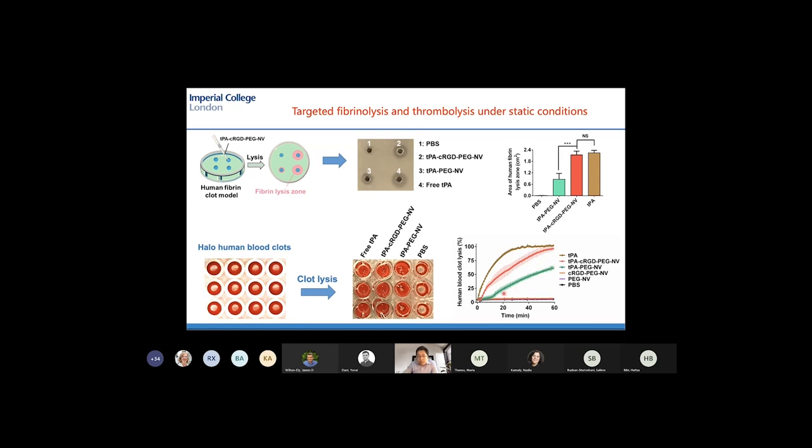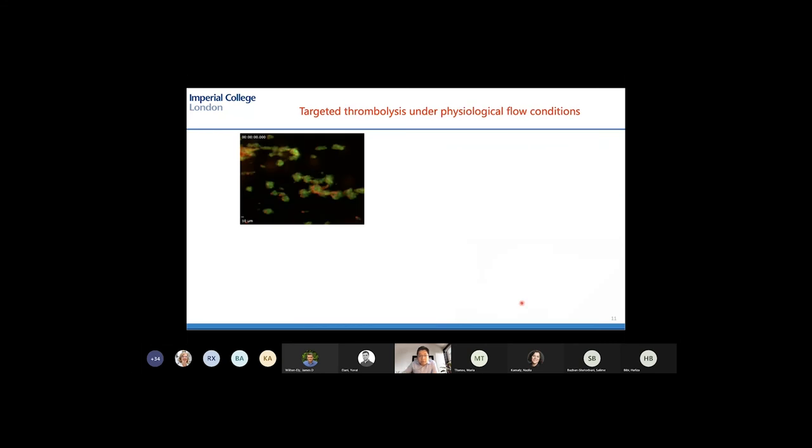Compared to the nanomedicine without CRGD ligand, you can see the lysis capability was much lower. So without CRGD, the lysis behavior was not as good as the nanomedicine with CRGD. And this lysis was not due to the components of the nanomedicine, as you can see in this figure. If you look at this video, let me see if you can see that.